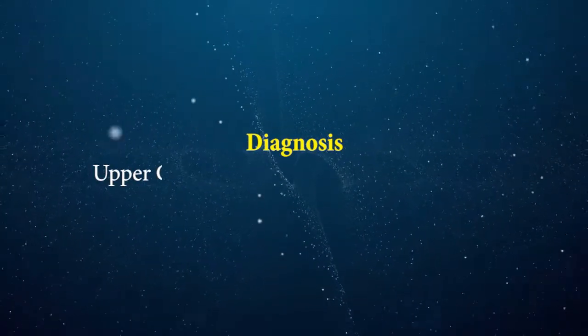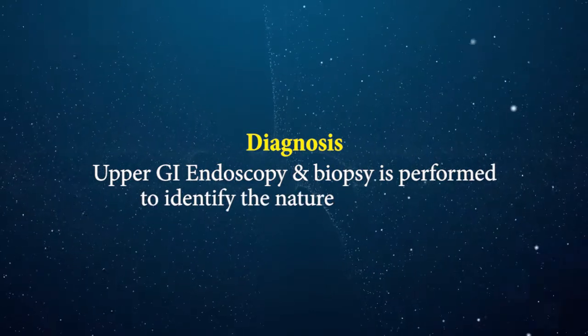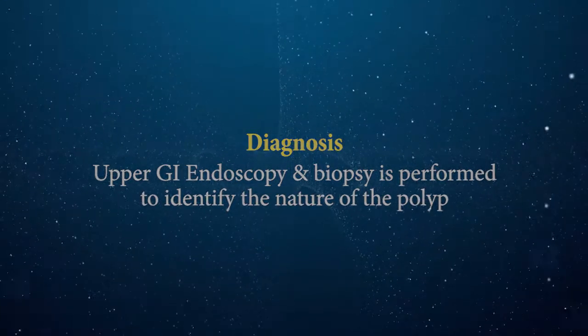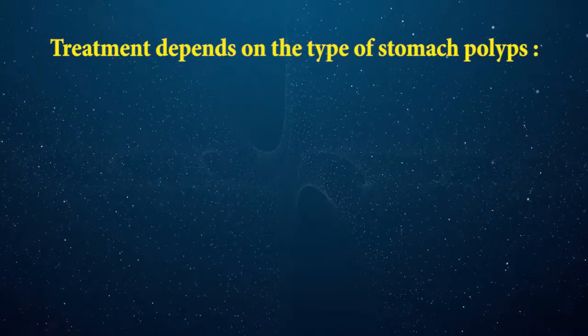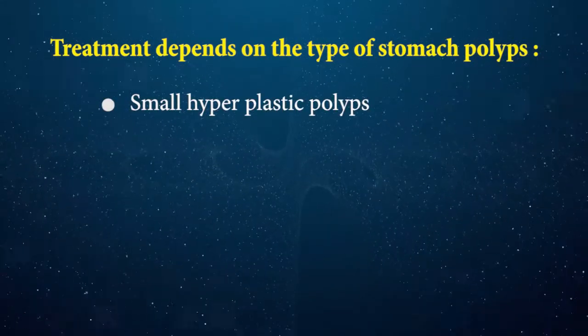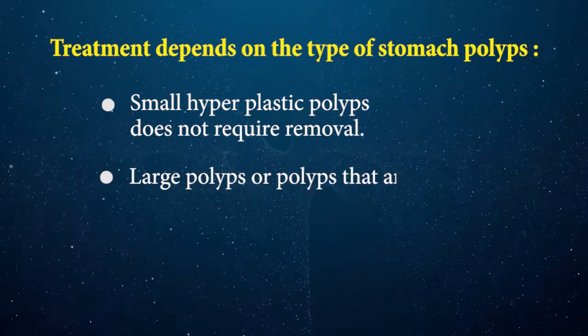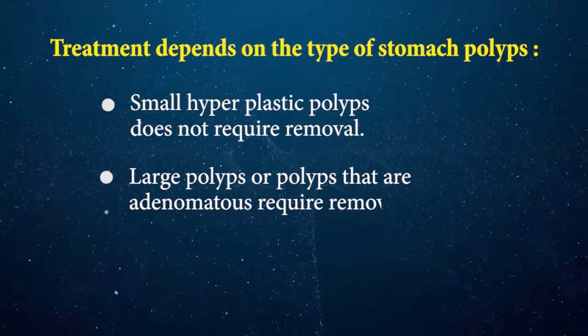Diagnosis. Upper GI endoscopy and biopsy is performed to identify the nature of the polyp. Treatment depends on the type of stomach polyps. Small hyperplastic polyps do not require removal. Large polyps or polyps that are adenomatous require removal.